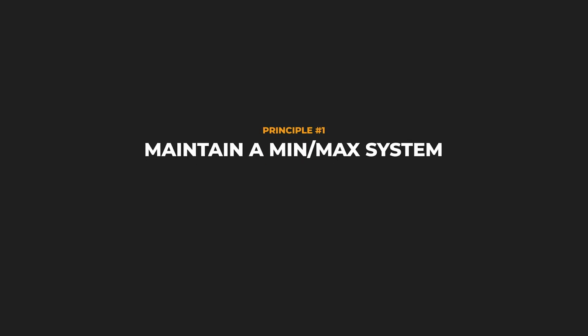Let's jump in. Principle number 1, maintain a min-max system. Calculate the minimum amount of material to keep on hand at any given time depending on the average square footage of your most popular systems. For example, I maintain 1,000 square feet of all my most popular systems at all times. For my systems, that includes our skim, dry component, and the wet modifier, pigments, pattern tapes, and the most popular sealers that we use. Don't forget to keep backup tools and supplies on hand as well.